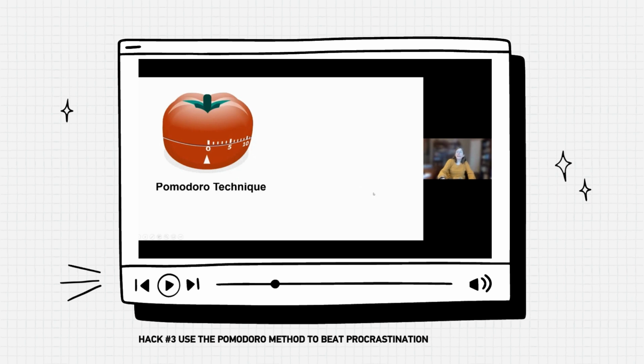So what is it? Well, it was developed by Francesco Cirillo in the 1980s. It's super simple. All you do is turn off all distractions, so nothing popping up on your cell phone. So turn your phones to silent and make sure that there's nothing popping up on your computer.